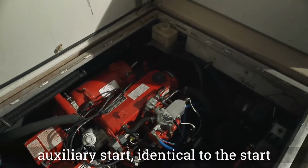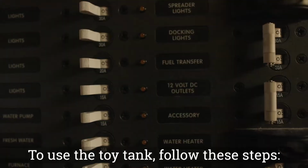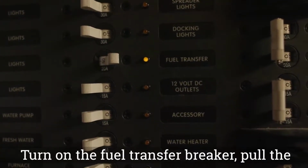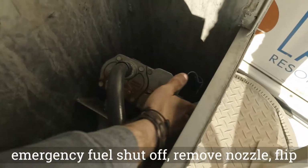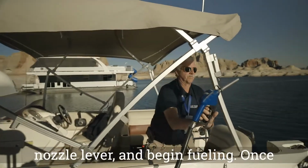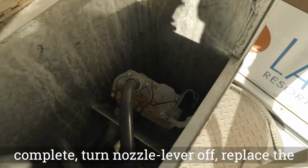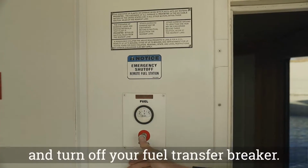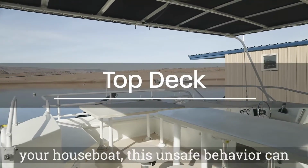The generator has an auxiliary start, identical to the start inside the houseboat. To use the toy tank, follow these steps. Turn on the fuel transfer breaker, pull the emergency fuel shutoff, remove nozzle, flip nozzle lever, and begin fueling. Once complete, turn nozzle lever off, replace the nozzle, push in the emergency fuel shutoff, and turn off your fuel transfer breaker.